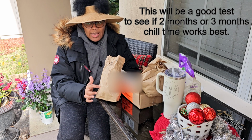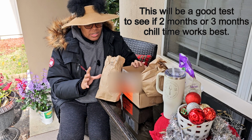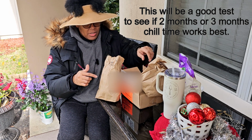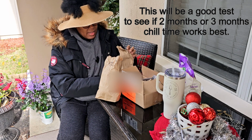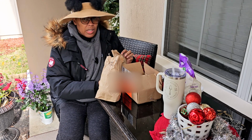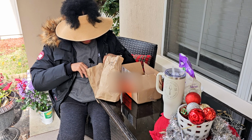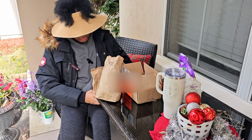And the reason why these are late is because the first batch that I got, some of them were rotten. So they sent me another one, a replacement one. So that's that. So this is from Holland Bulb Farm. This is the first time I'm ordering from them. I normally order from Longfield Gardens. So I will see how these do.